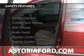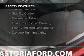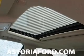Safety was made a priority with these features: a backup camera, curtain head airbags, side airbags, brake assist, traction control, stability control, a passenger airbag, low tire pressure warning, front ventilated disc brakes, daytime running lights.